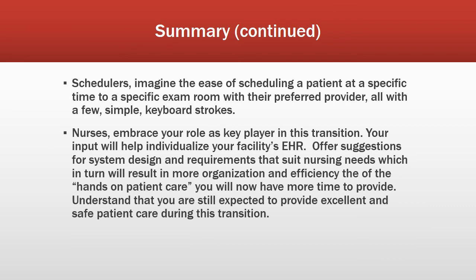Nurses. Embrace your major role as the key player in this transition. Your input will help individualize your facility's EHR. Offer suggestions for system design and requirements that suit nursing needs, which in turn will result in more organization and efficiency of the hands-on patient care that you're now going to have more time to provide. Understand that you're still expected to provide excellent and safe patient care during this transition and beyond.